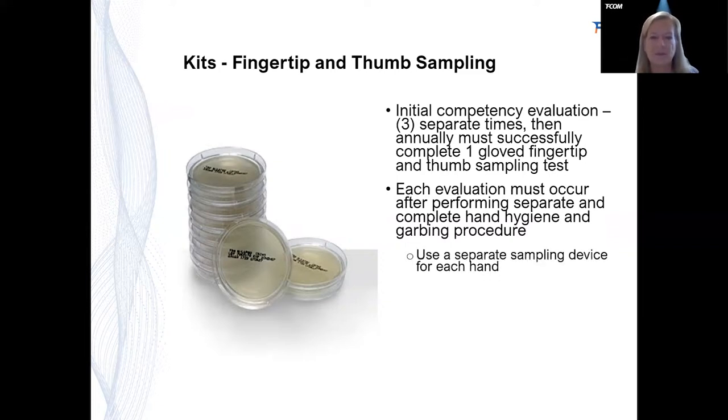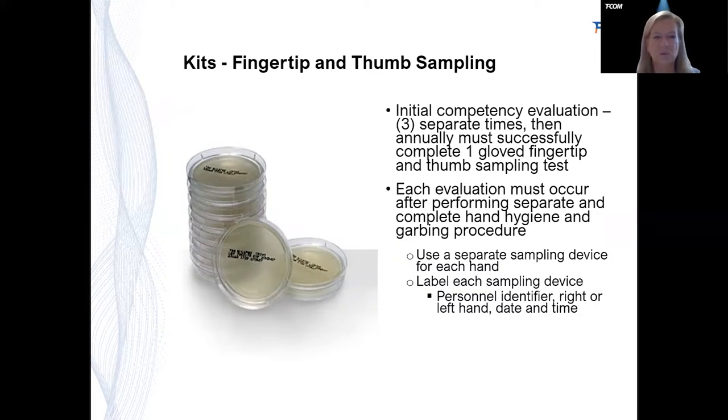So you use a separate sampling device for each hand and label it with a personal identifier, the right or the left hand, date and time. This works best with a two-person system, having another person with sterile gloves on, and that person would actually lift the lid of the plate and do their fingertip and thumb roll onto the agar. And then the second person would put the lid back in place and invert the tray.